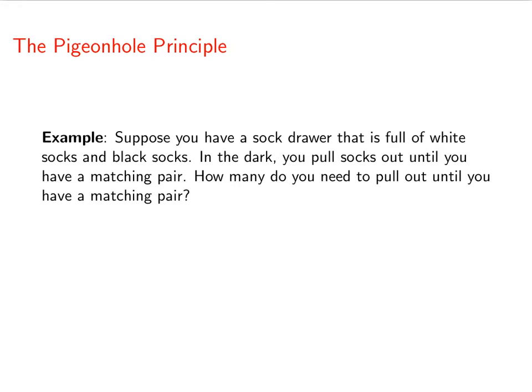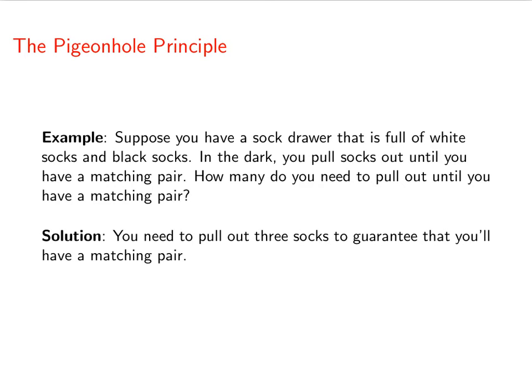It's full of white socks and black socks. And in the dark, you're going to pull out socks until you have a matching pair. How many do you need to pull out until you are sure that you have a matching pair? Well, the answer is you need 3. If you pull out 3 socks, you're guaranteed that you have a matching pair.